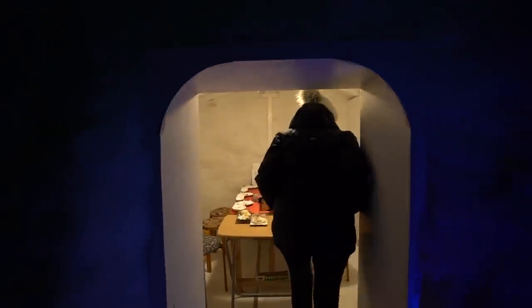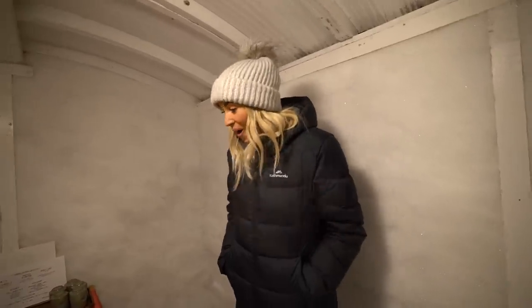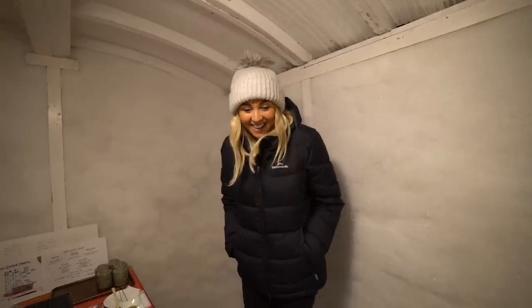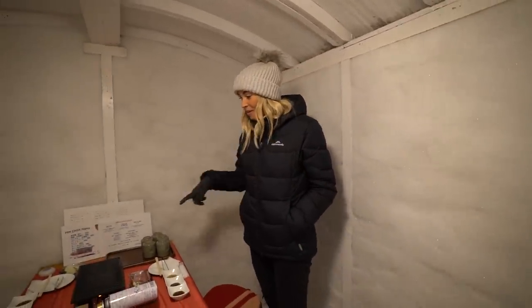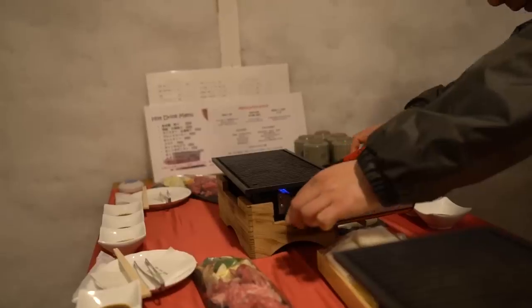Alrighty, this is our little snow dome. The walls are all icy. Wow. This is so cool. Wow, the steam off your breath. Oh my gosh, this is so cool. And then we're going to cook it on this. Wow. So we're having a Japanese barbecue inside an igloo pretty much. Oh, this is so awesome.